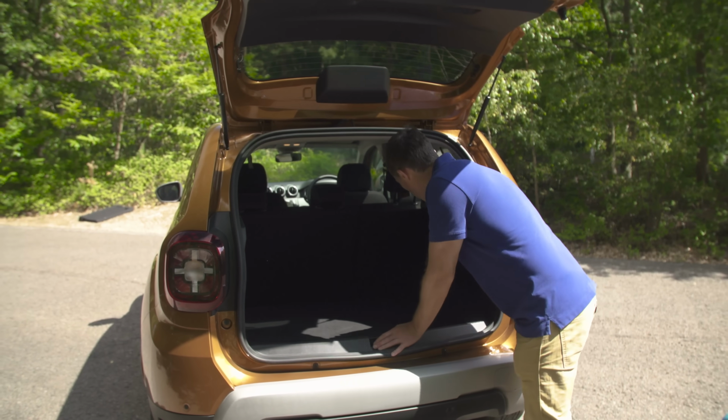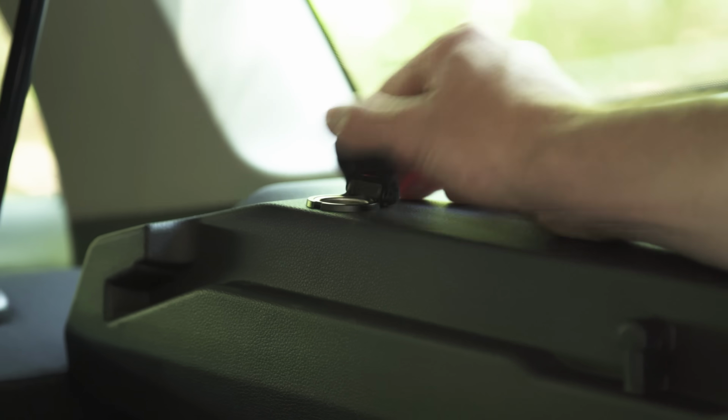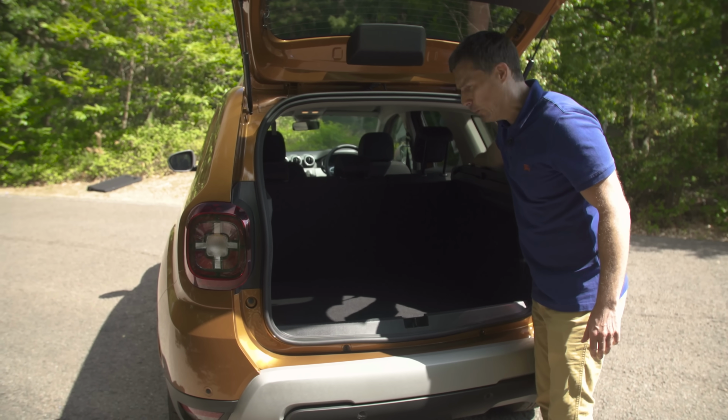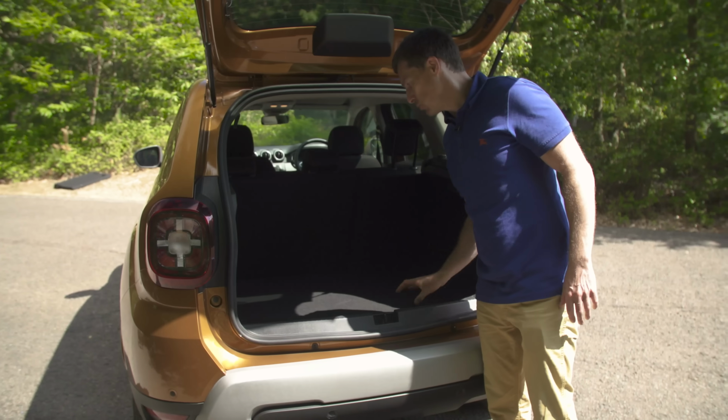So you've got some tie down hooks there, some hooks to hang stuff off. You've got a 12-volt socket there if you need to plug in an electric vacuum cleaner there. I don't know why it's just located up there. It's a bit weird. Another thing that's a bit weird is this. Look, this carpet, it's all a bit loose and, once again, budget feeling.